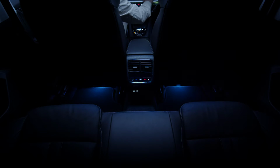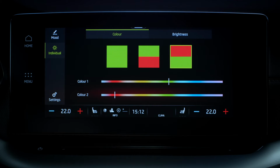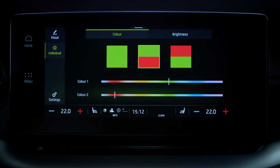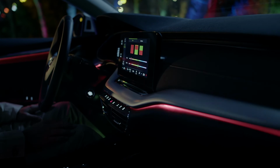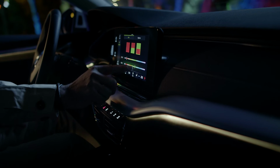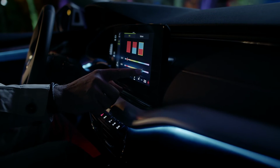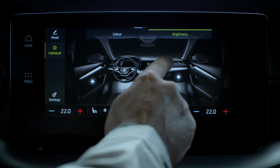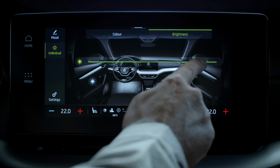The first of the 3 color tiles allows you to choose for all Ambilight to be one color. The second tile allows you to choose color 1 to be on the dashboard and doors, with color 2 in the footwells, and the third tile swaps the order. By tapping brightness, you can adjust the brightness of Ambilight for your dashboard, doors, and footwells individually to your preference.